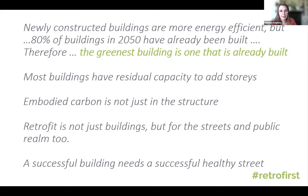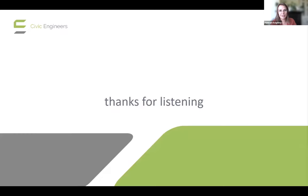Get us involved early. We can investigate the building. We can see what capacity might be there. Do your surveys, get your information. The more information you can get, the more you can know about your existing building, the better. And we can take these existing buildings, this heritage that we've acquired from our predecessors, and we can reuse them, repurpose them, bring them up to date, make them fit for function, energy efficient and beautiful as well. So, thank you for listening.